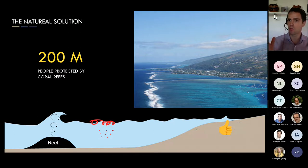What's crucial to remember here is the reefs are not taking on the waves flat, full on. If you try to stop the crest of a wave, it's moving very fast. There's an awful lot of power in that. And for the mariners I know on this call, you'll have experienced that when it crashes against a ship. Huge amount of power. What reefs are doing is a little bit more subtle.